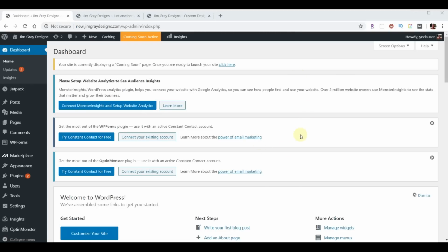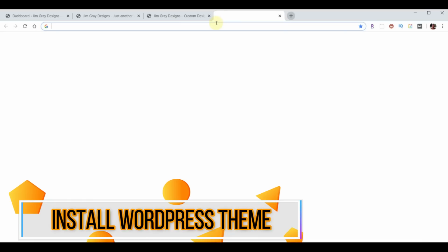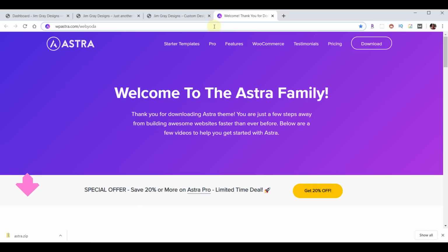There's a couple more things we need to add to our WordPress environment before we're actually ready to start building our web page. The first of those is a theme. So let's go to a new tab in our browser. Then we want to go to wpastra.com/WebYoda. This is the Astra WebYoda partner link, which automatically downloads a free version of the latest Astra theme to your computer.